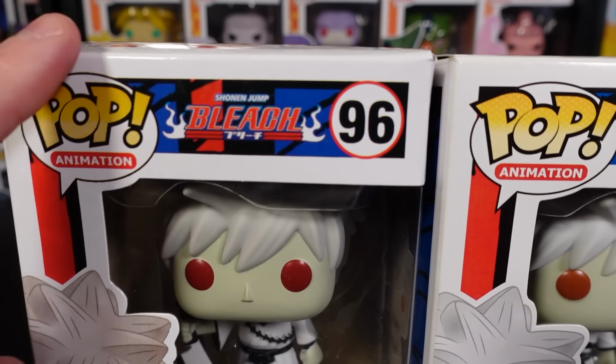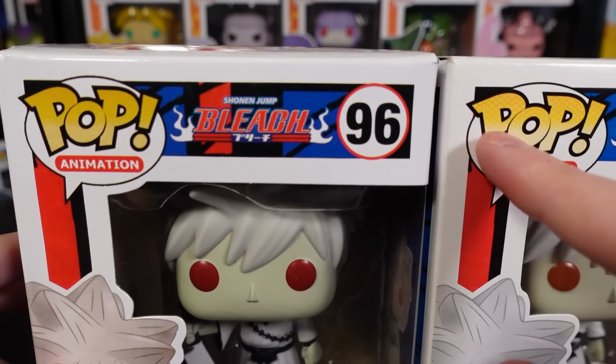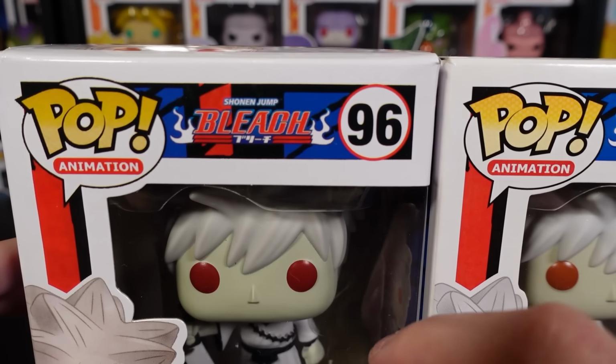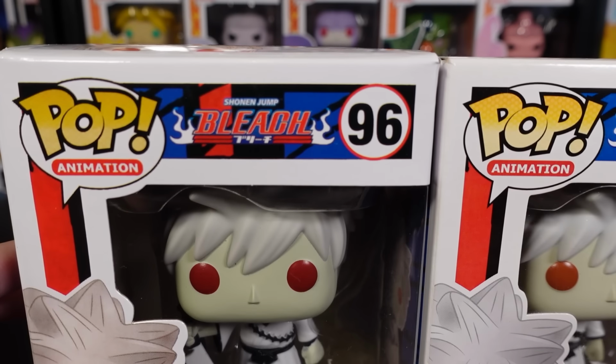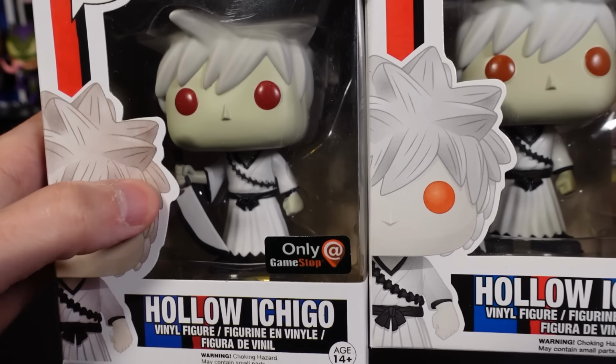Now, if you didn't notice on the Pop logo here, this is fully shaded yellow just about. I don't even think they tried, to be honest, because it looks much different, as well as the animation text is a little bit different too. And obviously with Rukia and Ichigo, you can tell that huge white border difference.